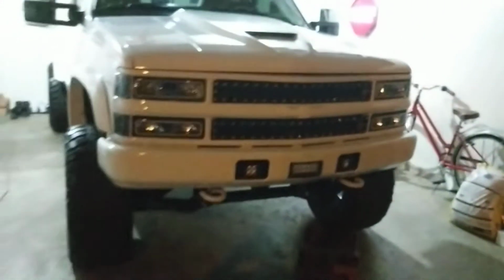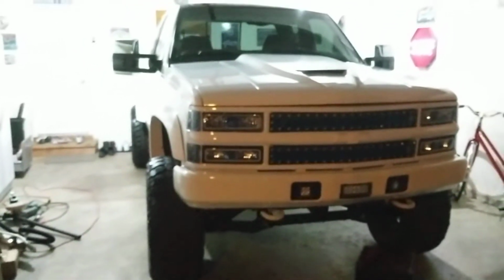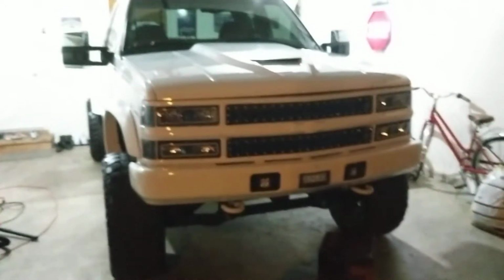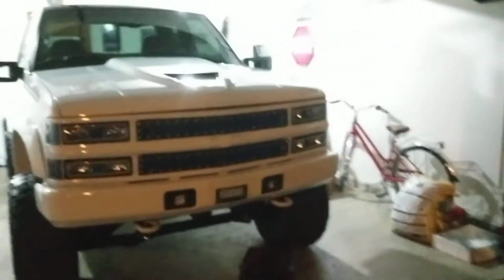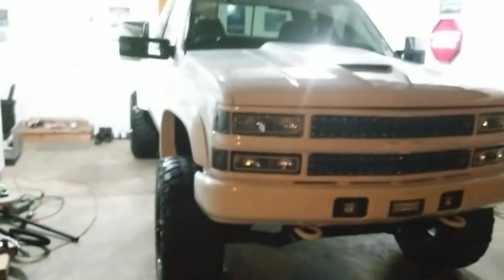Oh man, it's almost midnight, but I think I'm finally ready for the show in the morning. I've been working on this since I got home from work. Got home, I washed it with some Limitless Car Care car wash, and then I put it in the garage.